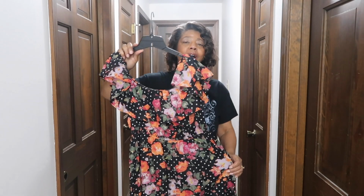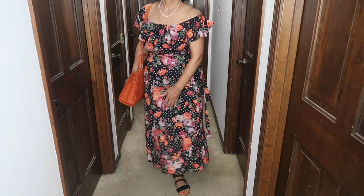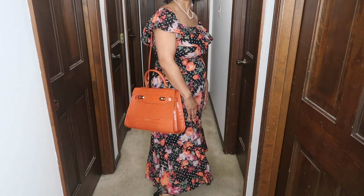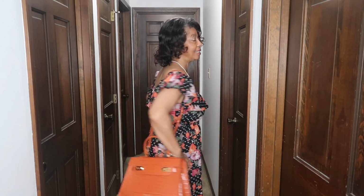And this is one of the dresses that I'll certainly be wearing quite a bit during the summer. We go to a lot of outdoor concerts. We like to go to the beach, and I love off-shoulder dresses in the summer. And it's nice and long, a little maxi dress, and it's got a ruffle at the bottom. I saved the best for one of the last. I just feel so feminine, so pretty, so flirty in this off-shoulder black and orange floral.